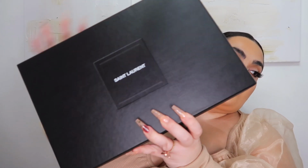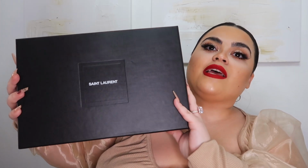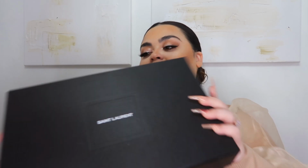Okay, so the next bag, last bag, my husband got me for Christmas, and I am just stoked. Look at the box. It's the same box, just way bigger because it's a way bigger bag. And I absolutely love these boxes. They're so chic. And in my main closet, on the top shelf, I have all of my designer boxes and bags.